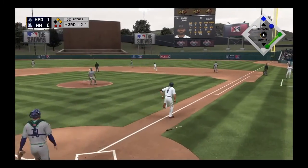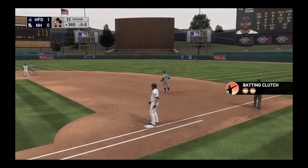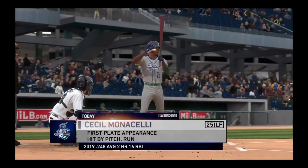Hit in the air to center field. Barrios will reach out with one hand to make the catch on the move.